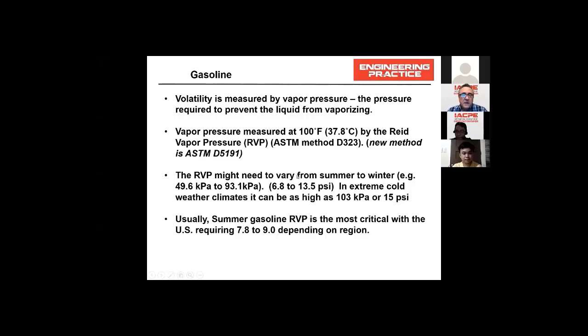The RVP might need to vary from summer to winter. So if you're in an area where the climate doesn't change much, you won't see much difference in the vapor pressure. It'll be pretty constant. But if you're in a northern or very southern latitude where it gets cold, then we need to adjust this RVP for summer and winter use.